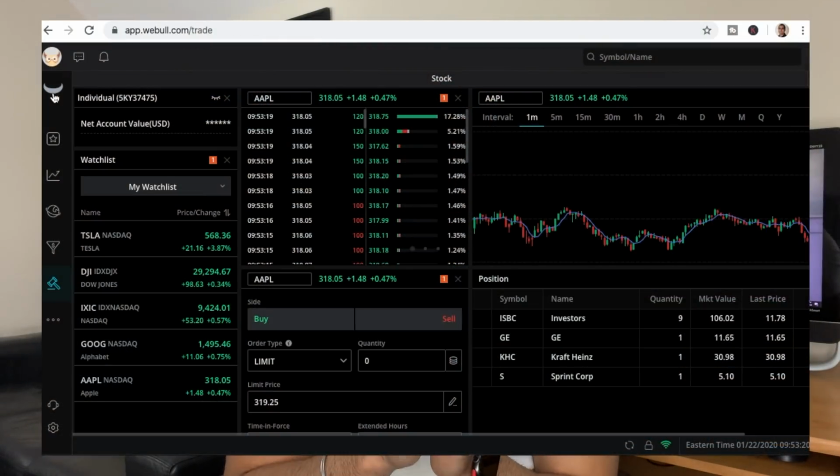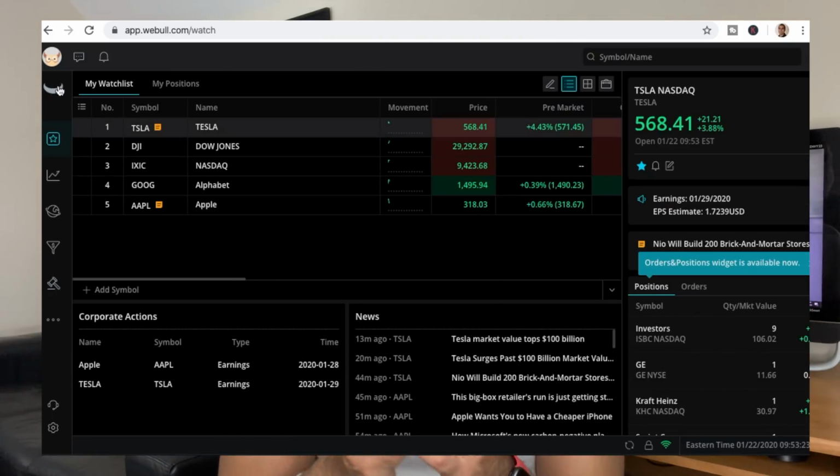Now, Webull is a great platform for any beginner or intermediate. As a beginner, if you're looking at doing paper trading and just learning more about the stock market and how to invest, paper trading is a great way to go about doing that. And for an intermediate person, this app actually offers a lot more research and charts and analytics as opposed to some of the other stock apps that are out there.